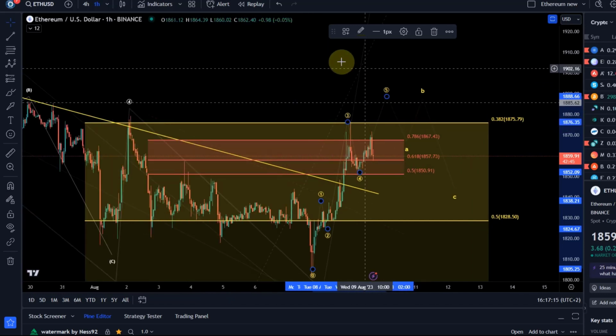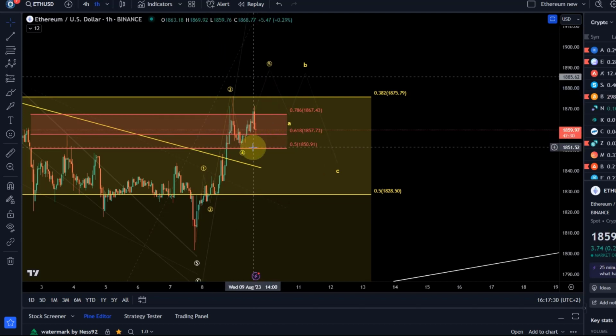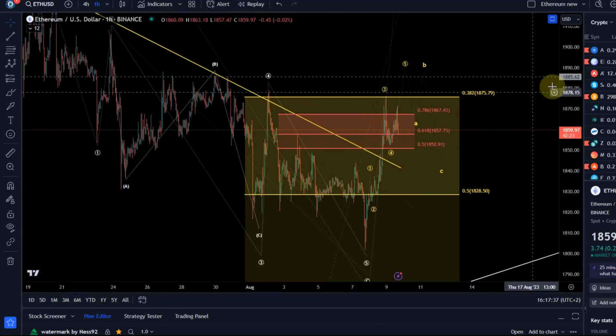So I focus here a little bit on the micro at the moment, because this is exactly where I guess Ethereum's, I don't want to say future, but Ethereum's trajectory and pathway for the next few weeks and months will be decided. I mean, let's be honest, if it really makes that 5-wave move, gives us a 3-wave pullback, it could rally in a 3rd wave next. So it's going to be interesting.